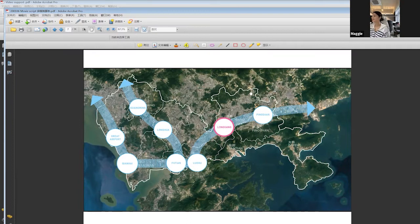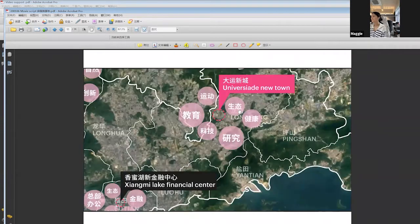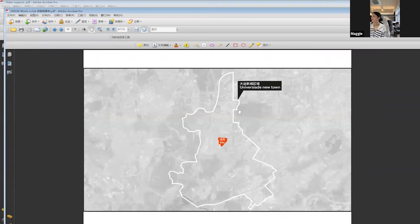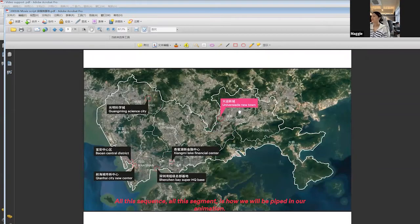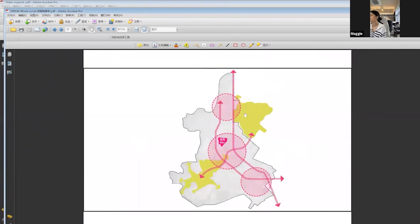Then it comes to the project site, zooming to the site and giving some local, maybe important areas we need to note, and zooming into the new town and giving a site. All these segments are how they will be placed in our animation. The client gives us the logic and the sequence, and what we think about is how to make them animated, how to make the diagram more animated. Then comes a line with some arrows showing the transportation, and how we make them animated is what we will be thinking about.